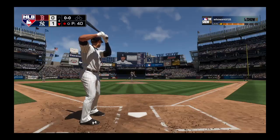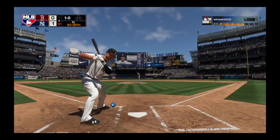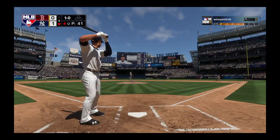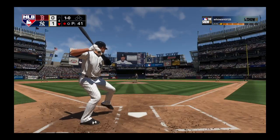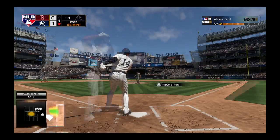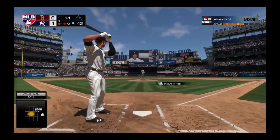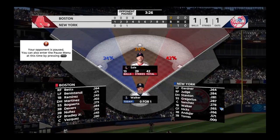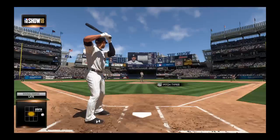Here's the pitch. And this one's not close. It's in the dirt for ball 1. 1 run, just 1 hit, and no errors for the Yankees so far. Had him lunging at that pitch away, and it's 1-1 now.